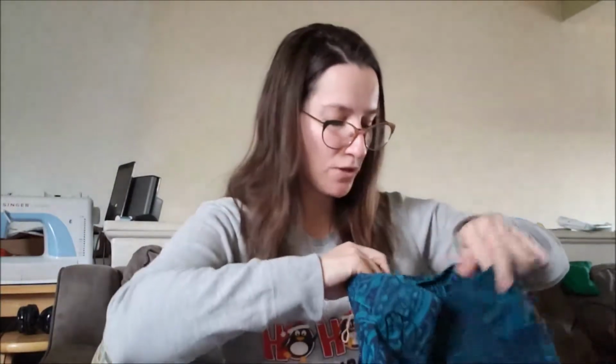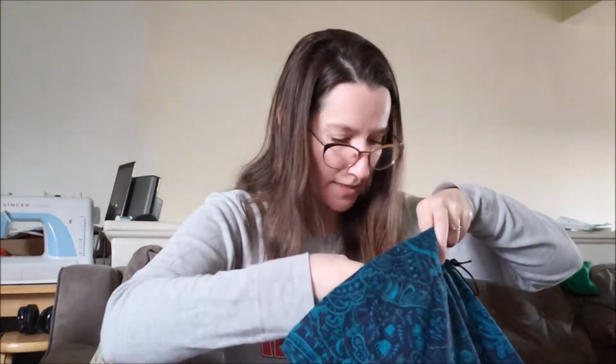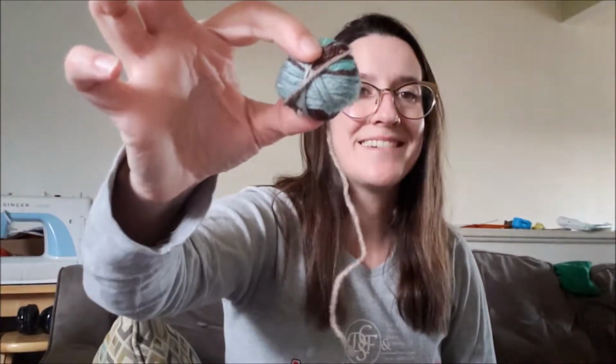But yeah, that's what I'm using. So I've got a whole bag of minis and scraps from other projects. It's all fingering weight. This is actually all I had left of the yarn from my kid's socks. So there's maybe a few stripes left in there, but enough at least for a row.